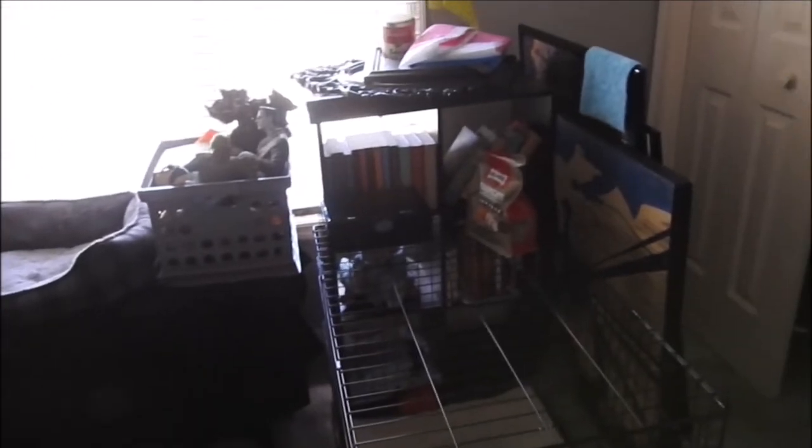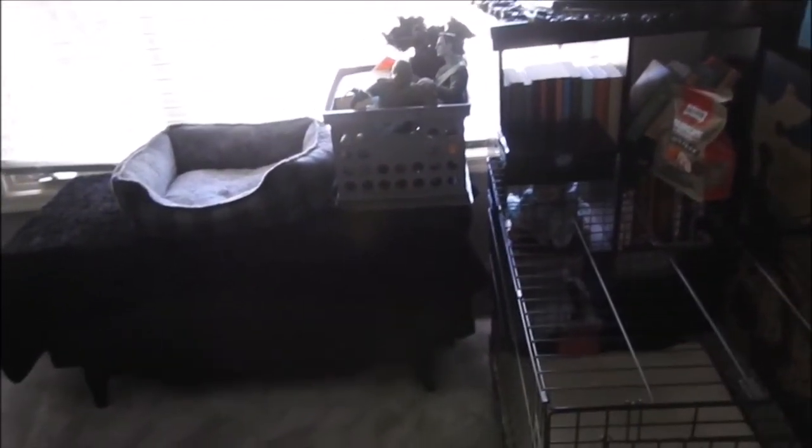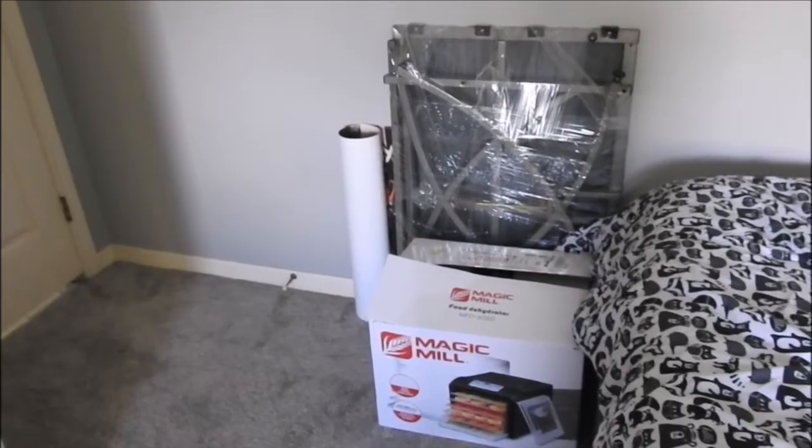And here is all of the stuff that was on my walls, in the bookshelf, and all my decorations and stuff that I'm keeping. And then my dog's cage, of course. And over here is some more stuff that I'm getting rid of that's currently for sale.